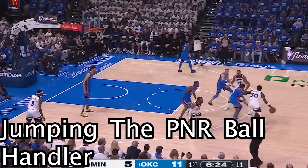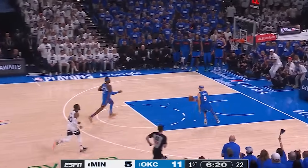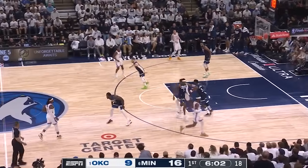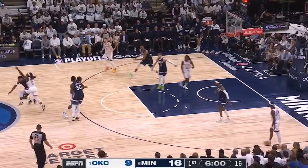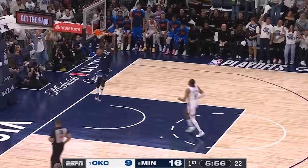This is a defensive technique you can use to make a play on the ball in ball screen situations, especially if the offense is running guard to guard screens. Alex Caruso executed this in the playoffs along with Anthony Edwards. This type of defensive pressure helps generate steals.